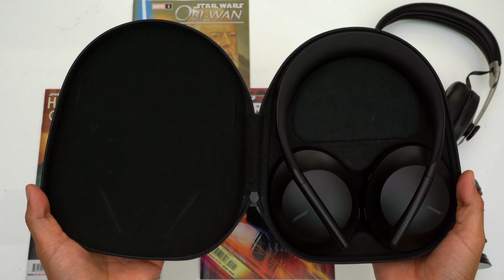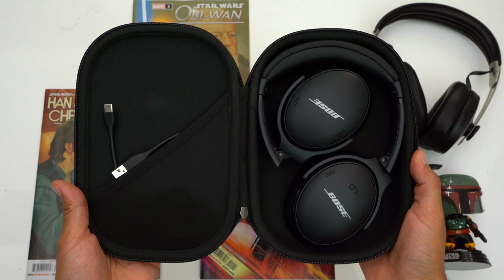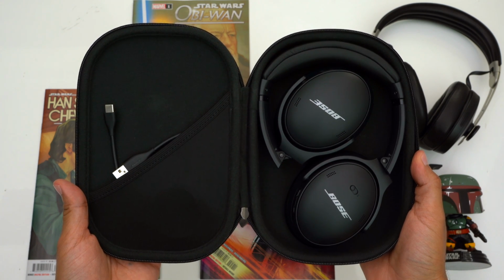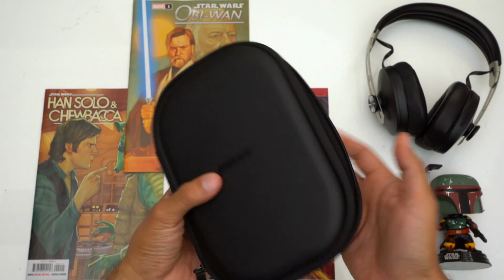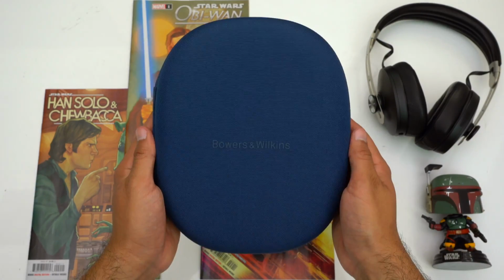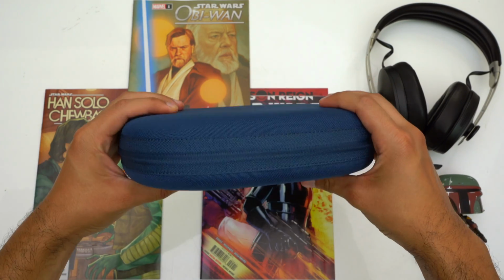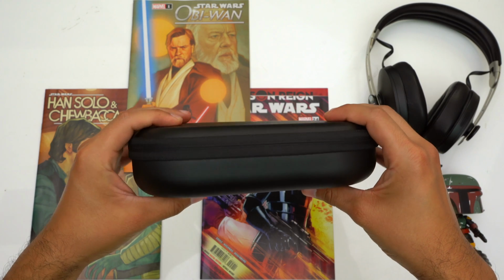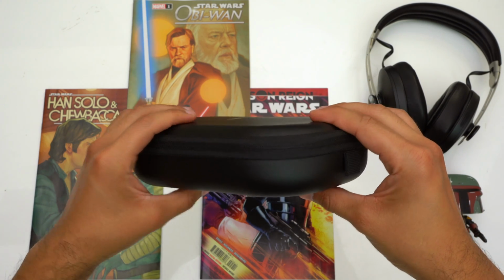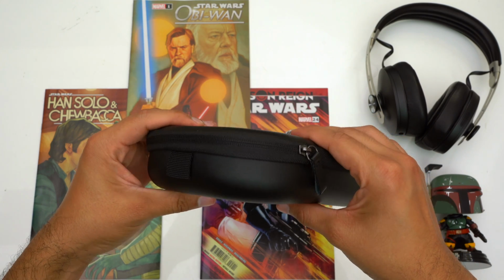However, the PX7 S2's case is a little on the larger side, so these aren't as convenient to travel with when compared to Bose's headphones, because Bose's cases are noticeably smaller than the PX7 S2's. But without a doubt, the QC45s have the smallest case here, making them super convenient to travel with. However, this case isn't as stiff as the PX7 S2's case, and it doesn't feel as premium either, but it definitely gets the job done.